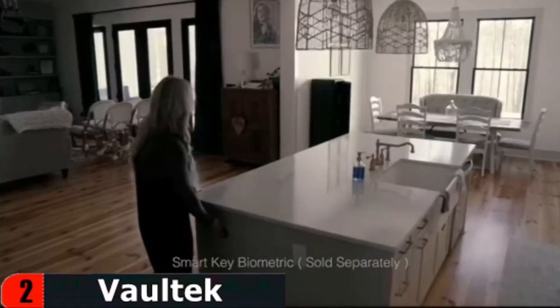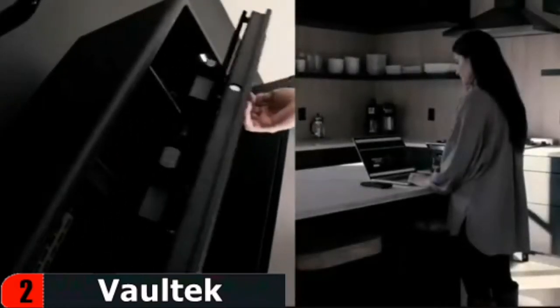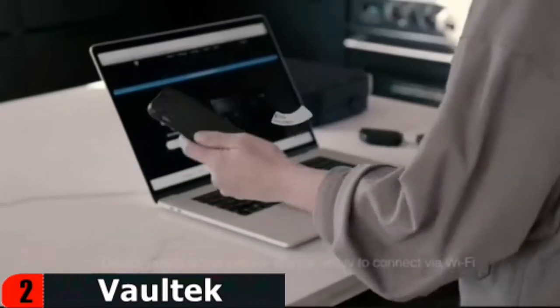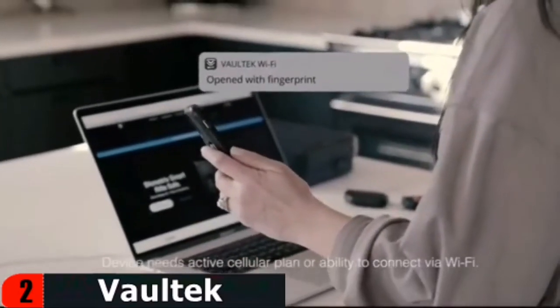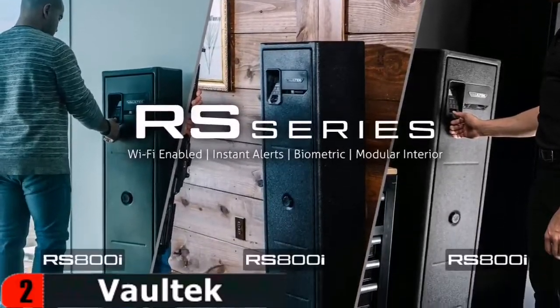Quick access to your guns is the name of the game and the Vault-Tec performs under pressure. The high-resolution biometric scanner is large enough to see quickly and can store up to 20 unique fingerprints, allowing multiple users to access weapons. You can open the gun safe with the help of the auto-illuminating 8-digit keypad.